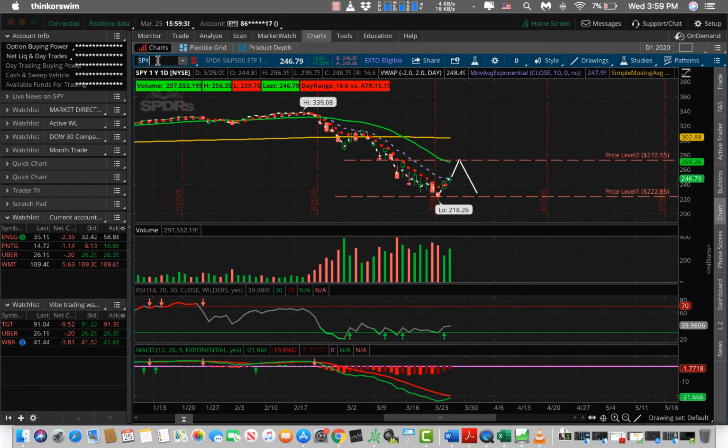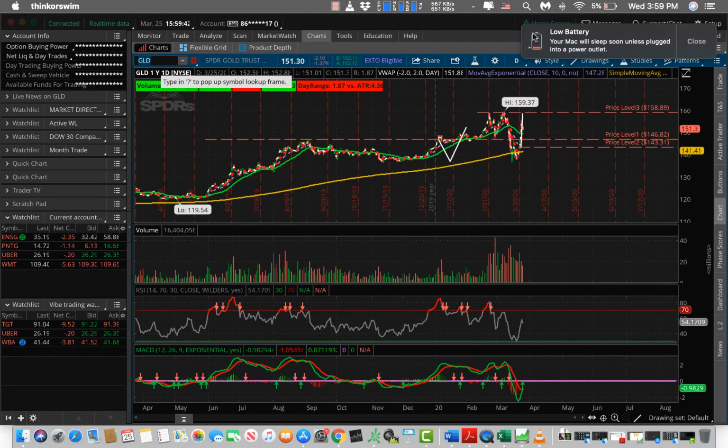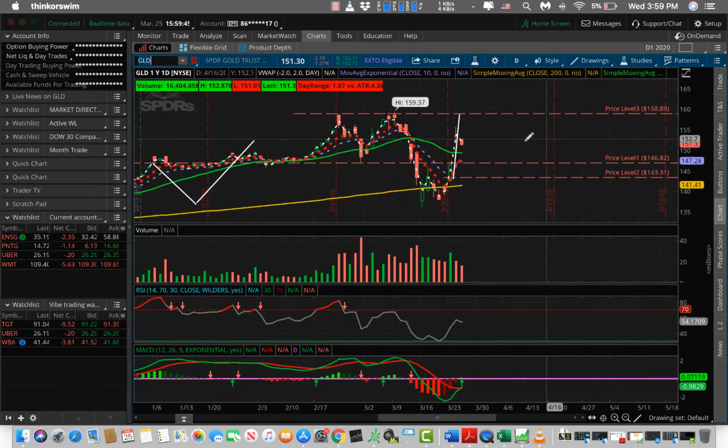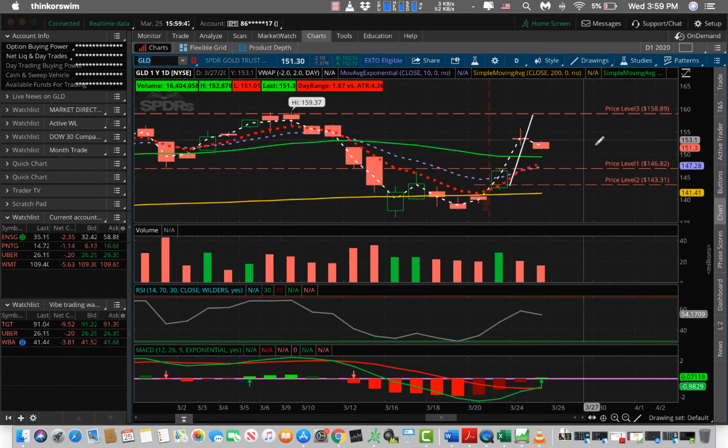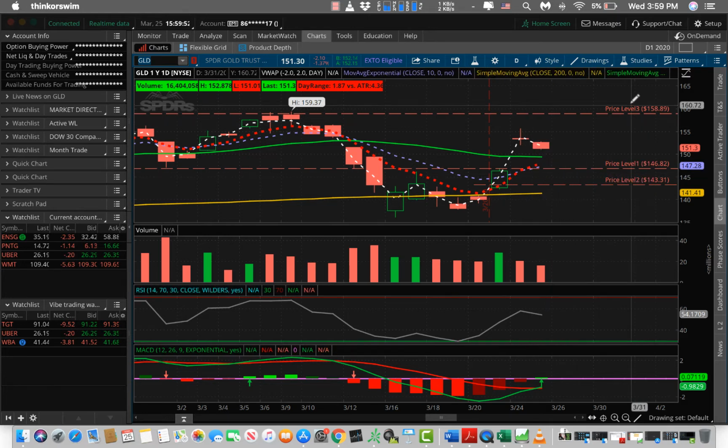All right, let's look at gold, because gold has been doing really well. And here is gold. As we can see, gold is trading above the 20-day moving average, so it's just hanging in there. As of last week, it was trading around the 137 level, but it went all the way to 155.